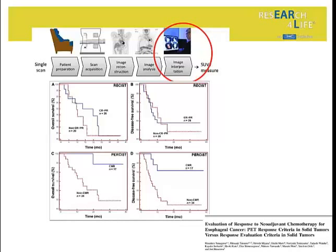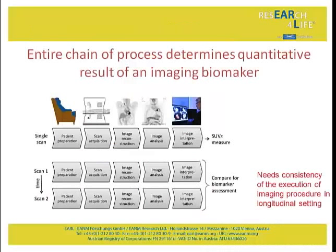So there are guidelines that state how we perceive SUV as a measure of what's going on. For example, for endpoints, to decide whether the therapy is good or not, it can sometimes depend on interpretation.